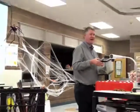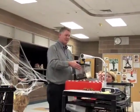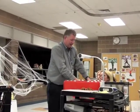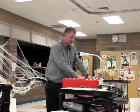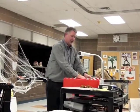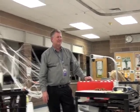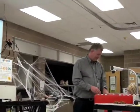How long do they live? Actually, most of the bigger ones I have are over 10 years old. They'll live 35 years for the females, 5 to 7 years for the males. When they have babies, how many babies? A normal clutch for tarantulas is anywhere from like 200 up to probably 1,200 or 1,400. Wow.